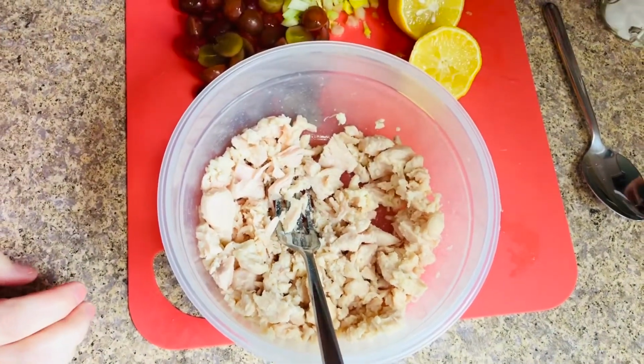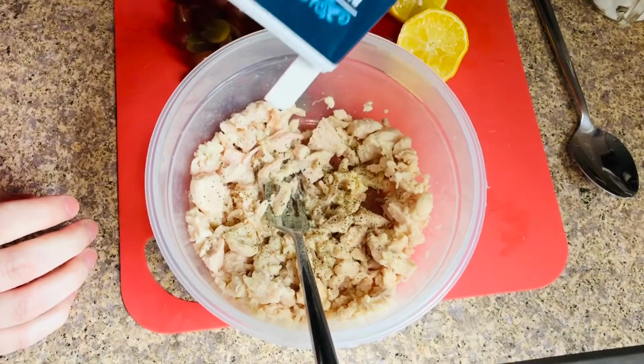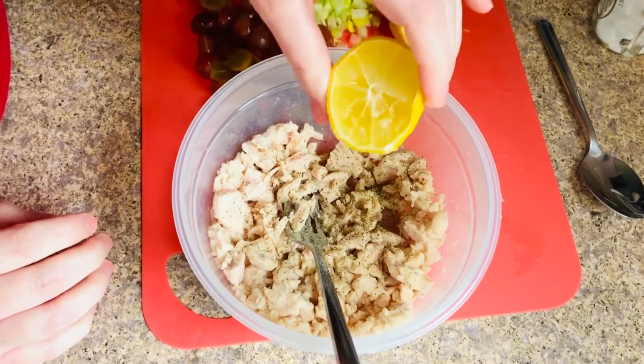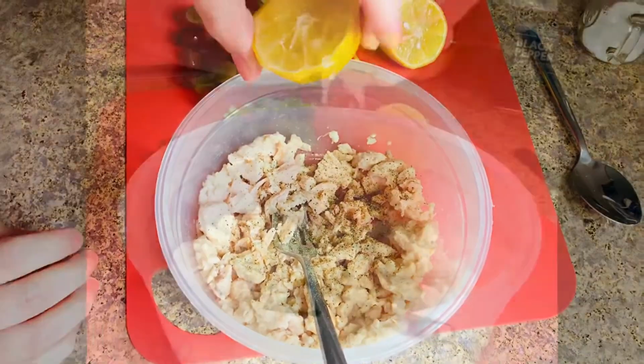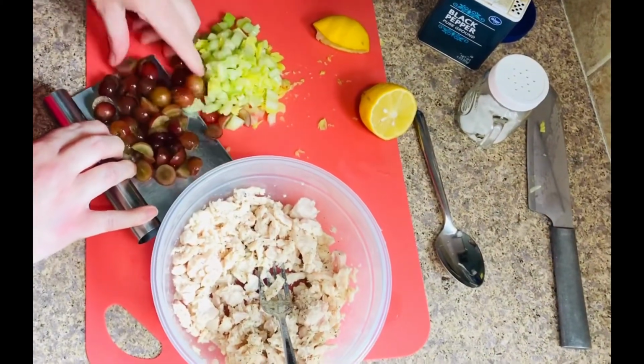I also like to put pecans in my chicken salad, but my husband is not as crazy about the pecans in it, and I also did not have any pecans. So if you have pecans or another nut in your pantry, then of course use them up if you like it.